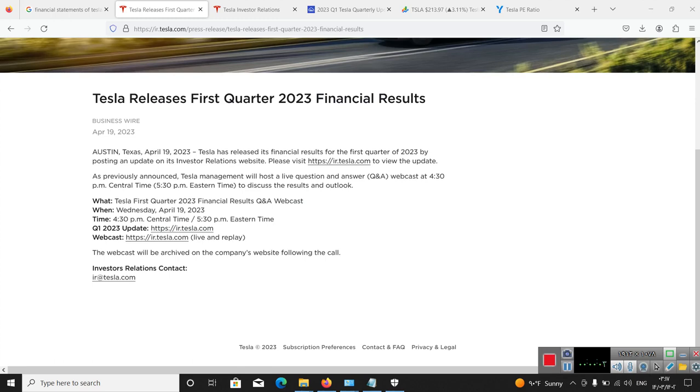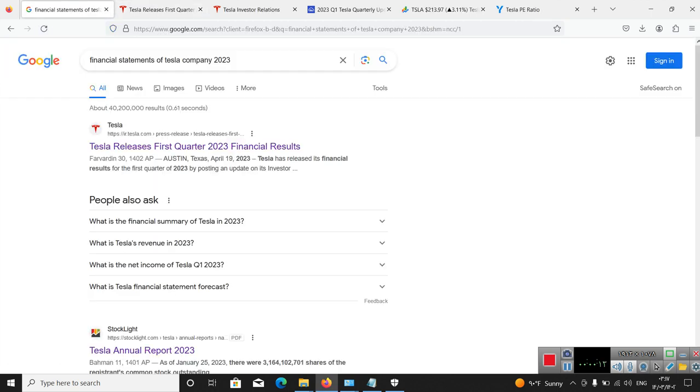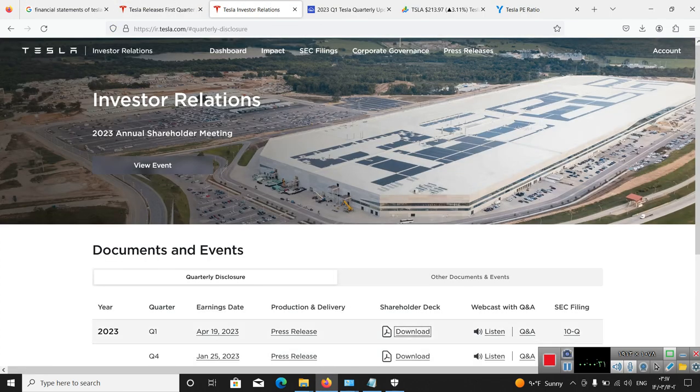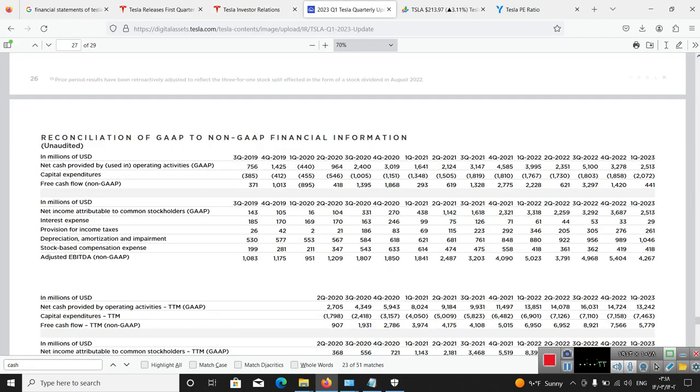In this session, I want to talk about financial statements, how to download them, and how to interpret their data. The first step is to search for the financial statements of the company you want to be aware of. I searched for the financial statements of Tesla 2023, and on its own website, I downloaded its financial statement by clicking here and then here. So it's the financial statements of the company.